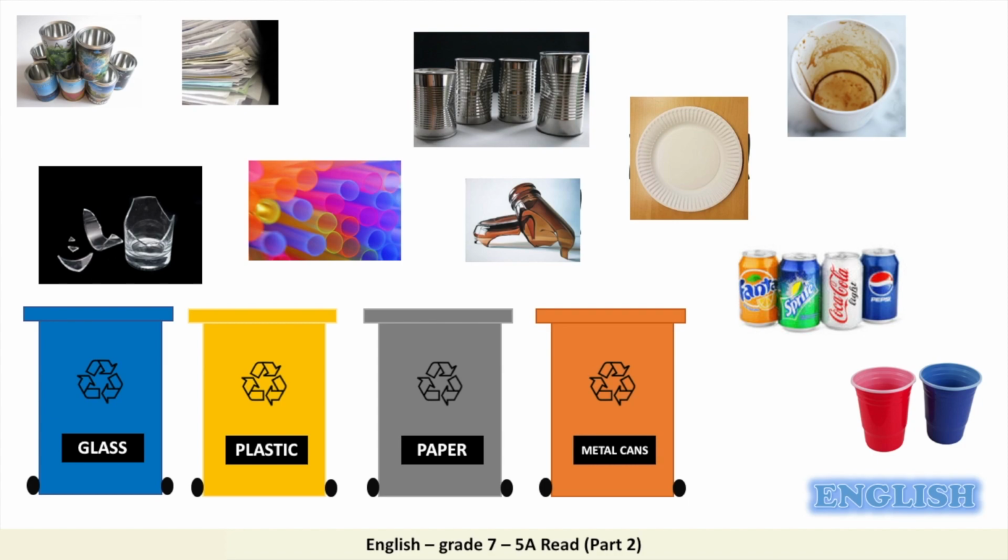Look at the different items in the recycling bins for the next exercise. These 4 recycling bins are the most popular in Qatar. We have a recycling bin for glass, plastic, paper, and metal cans. Let's do one together as an example. Where do you think we need to put the painting cans? Bravo! We put the painting cans in the metal cans recycling bins. Now pause the video, take notes in your notebook, and come back when you are done.